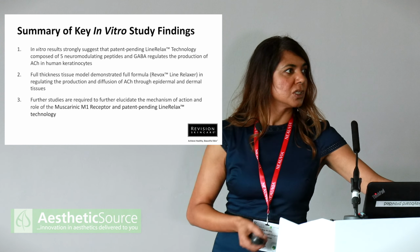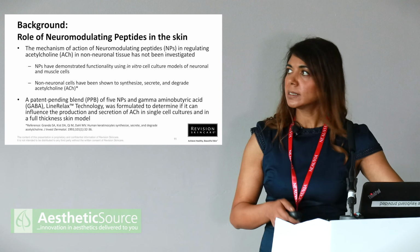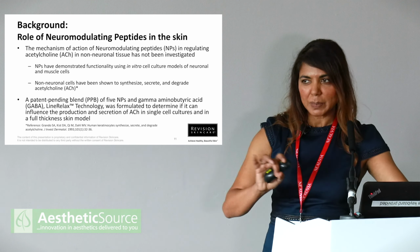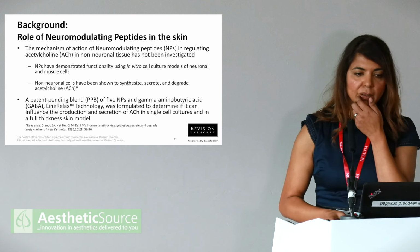What happens in the skin? These are the first studies that have been run in the skin. All of the studies so far have been looking at Botox and other toxins in the nerves. These studies were run on keratinocytes. And I'm going to go through this in a little bit of detail because it's quite a busy slide.